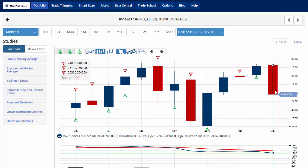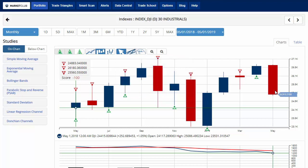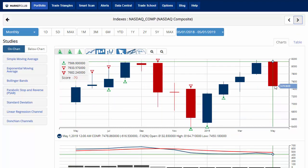As you can see, currently down 6.3%, much like the S&P 500 on the month, trading at 24,908.90. Had traded as low as 24,840 in early trading this morning. Key level to watch should be 25,957.63. A move above that level would issue a green weekly trade triangle, indicating a move back to a sidelines position for the Dow.